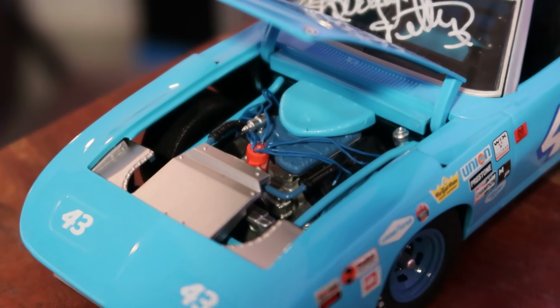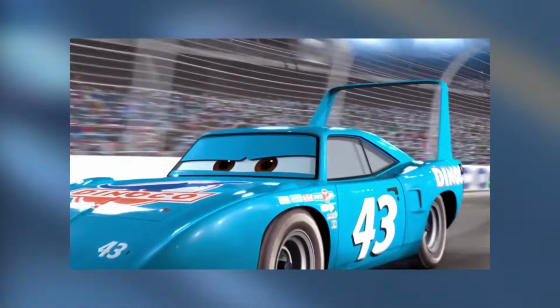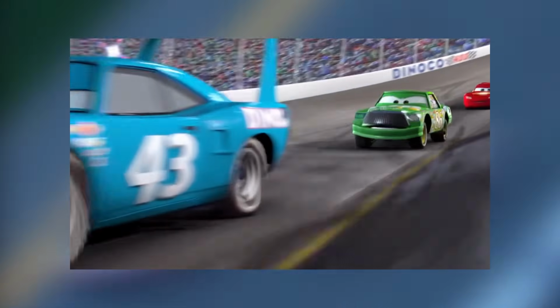The Superbird is arguably the most iconic NASCAR stock car of all time. The giant wing on the back. I mean, Disney Pixar used this body, this car, in the Cars trilogy, so young or old, you should recognize this machine. That's how iconic this is. Really, really cool piece. It's heavy as well.